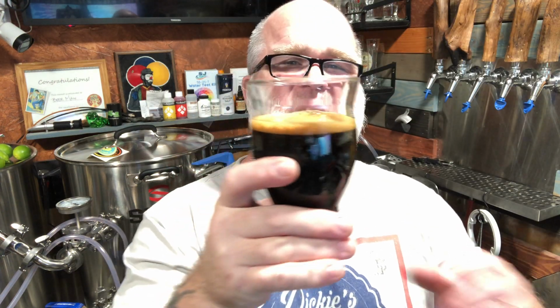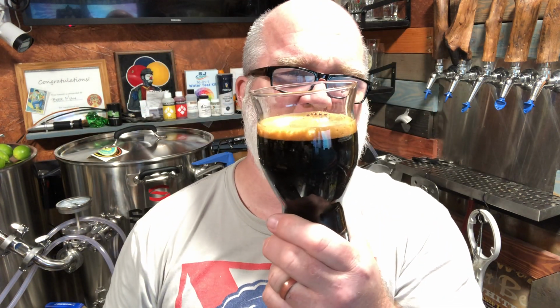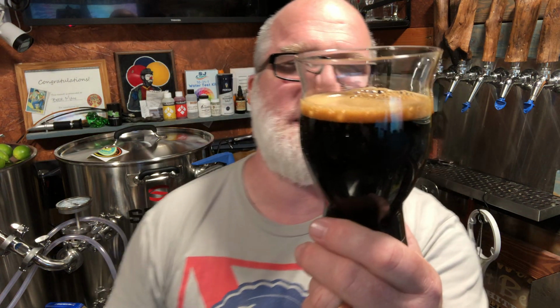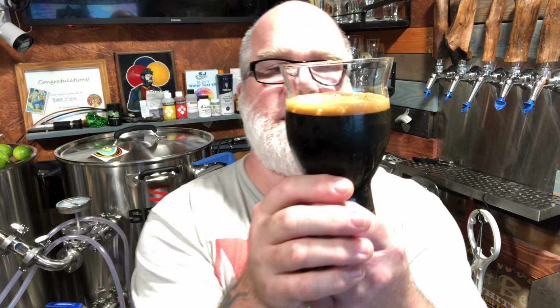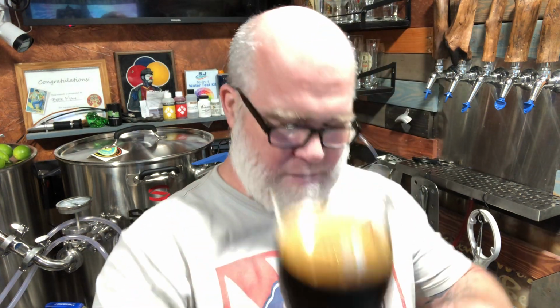I'm gonna have to give some of this to my wife. She might like this. So I poured that not super aggressively, and it still gave me a nice half finger head, pinky finger. It's got some chunks in there. It's a medium low carbonation. It's got a cocoa colored head. And I got a dirty glass.